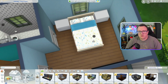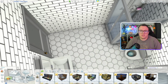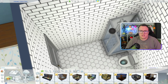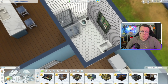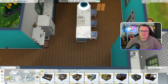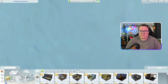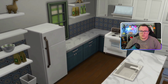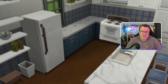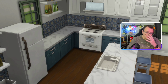Very basic, straightforward bedroom. The ensuite bathroom has the new hexagonal floor tile and the subway wall tiles. I think the tiles are absolutely gorgeous, so this worked out pretty nicely. And then last but not least, we have the kitchen over here. Oh my god, okay. The kitchen is made using the new counters, the uppers and lowers, and there are a lot of really awesome colors. It just looks really nice.